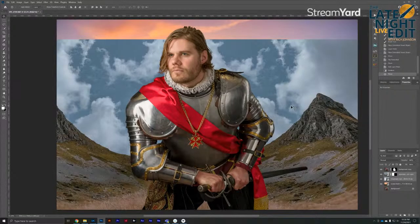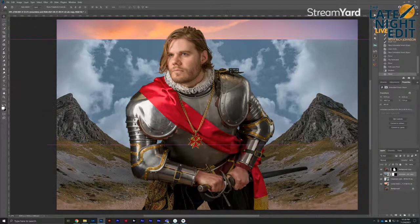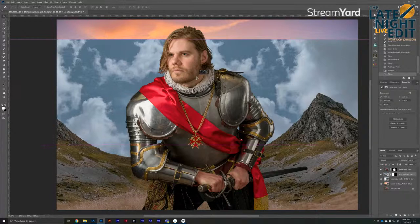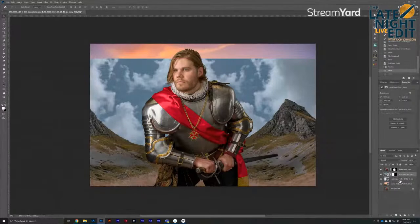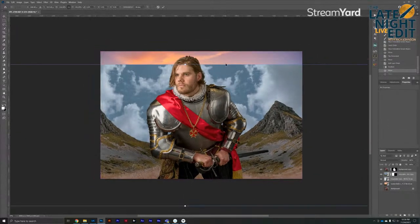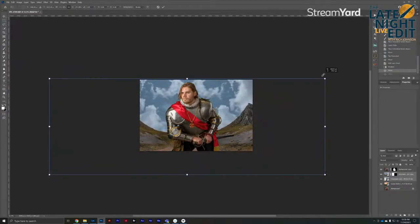It's not too bad. It's not a bad start. No, we don't want that. Maybe we can scale this up a little bit more. I'm going to select both layers, Control T. Look how big this file is. Go up to here.